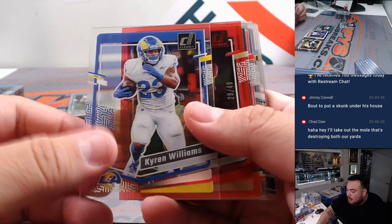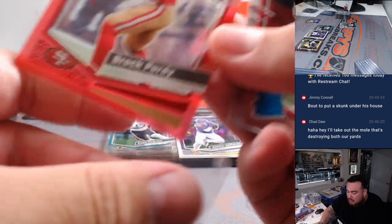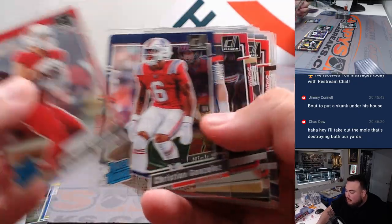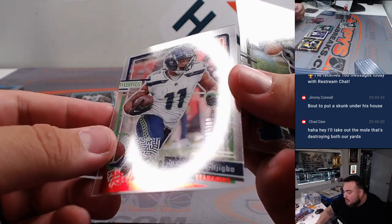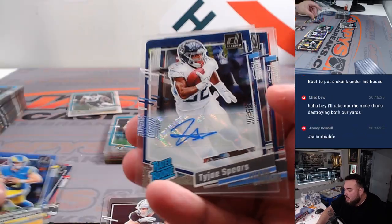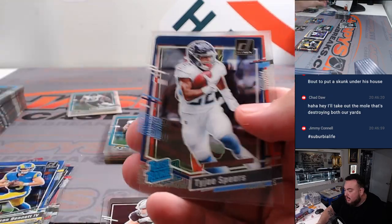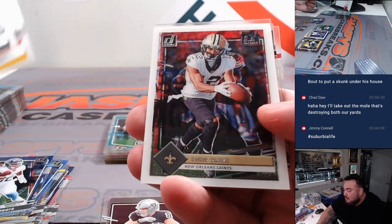All right, then we have a Brock Purdy to 49. 49ers. Gonna add. Jackson Smith, the Jigba, the rookies out of 100. That's a nice one there for the Seahawks. Gonna add him. Michael Mayer. Tajay Spears. Tennessee Titans going to EA. Thought the autograph would be on the top this one, but I guess not.